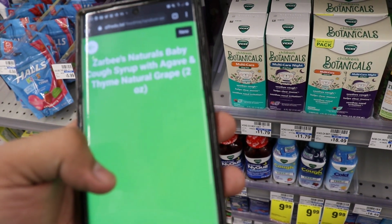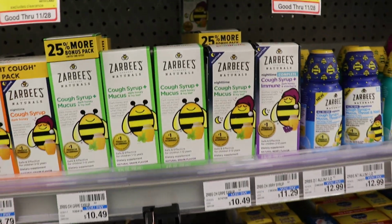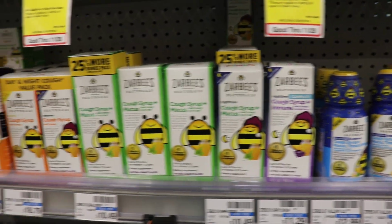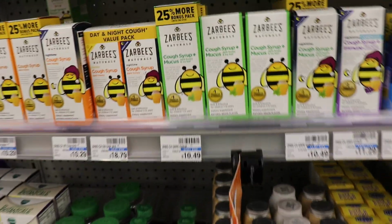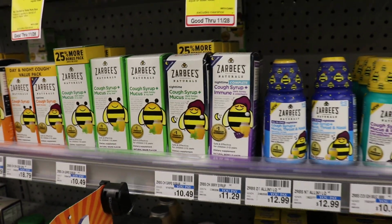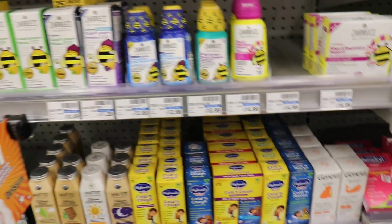So I'm looking for natural grape. Okay, I swear I don't see it. I'm pretty sure it's one of these here, which is kind of good because honestly I don't want to buy cough syrup. I feel like that's wasteful. Where am I getting medicine? Okay, what the hell? Dark honey and elderberry. Okay, we're going with another item. It's not that I'm not buying it, it's that it's not here. But honestly, I don't think I would buy it anyways. I think I would back out on this one.